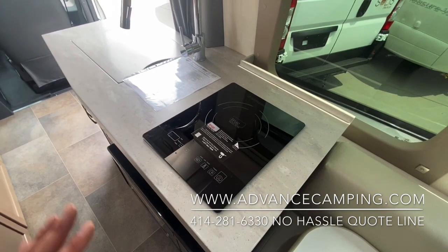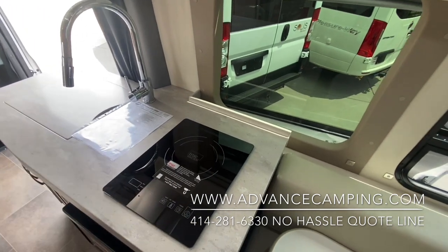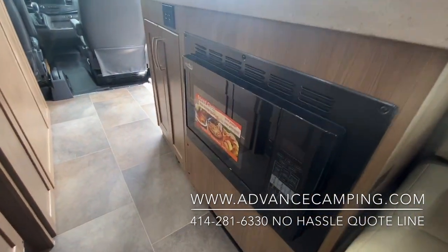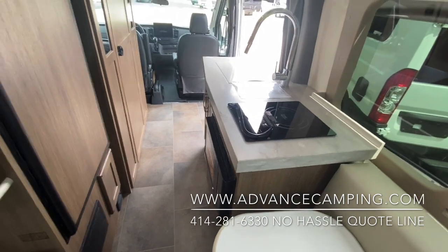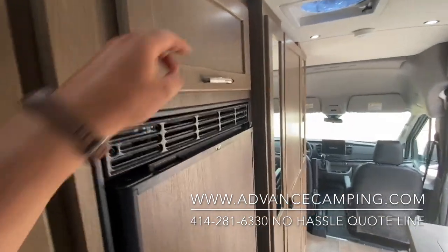You don't have an open flame in here, so it's just a lot safer. Once you remove the hot pan, this will become cool to the touch very quickly. Down below is the convection microwave, and a lot of van campers just don't have the space for the convection microwave. Here in the Pleasureway 2.2 they do. Let's take a look up top here.